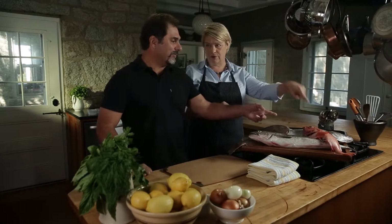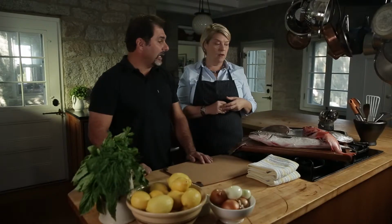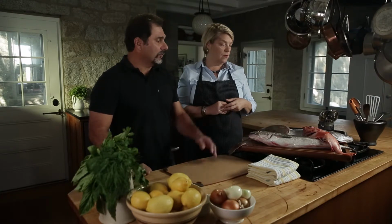One fish, 2 fish, 1 fish, 2 fish, Redfish. Redfish, Acadian redfish, ocean perch. It goes by different names. It's a very abundant fish right now. It's very tasty. That's a very good grilling fish.